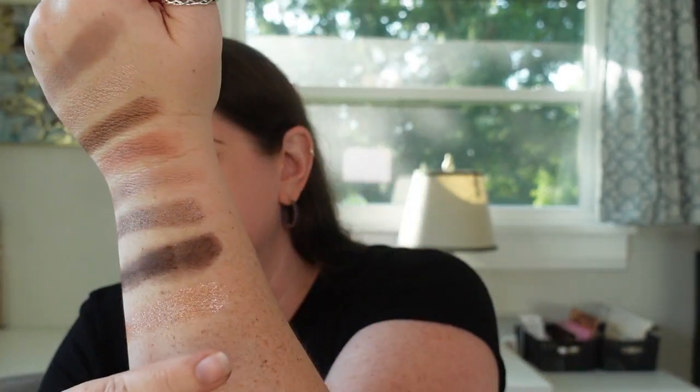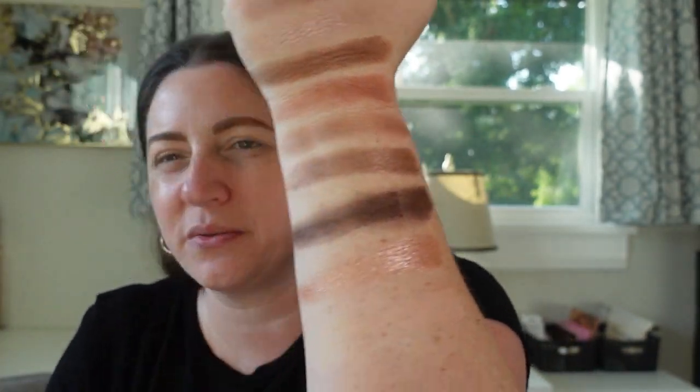Look at that light reflection. So much more than the other ones, see? Should I even swatch Fair? Goodness gracious. You're not even gonna be able to see this on my arm, but I'll do it anyway. It's that really, really light off-white shade. Oh look, my skin tone, great.